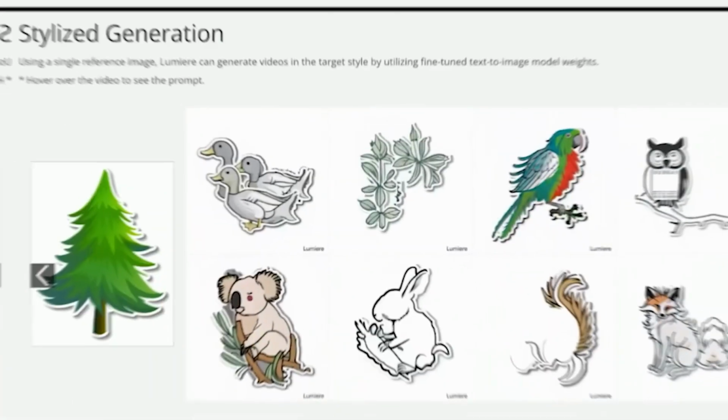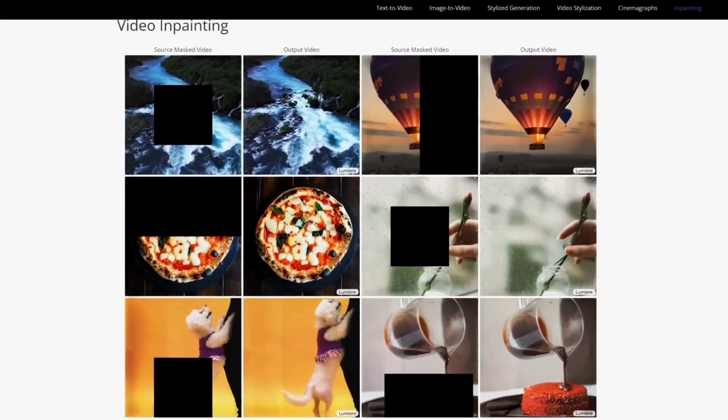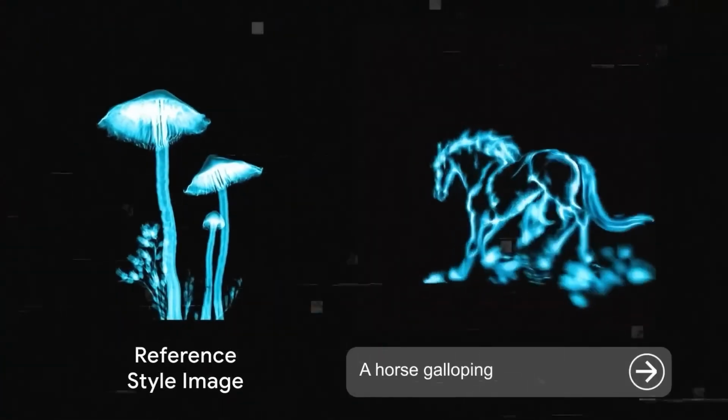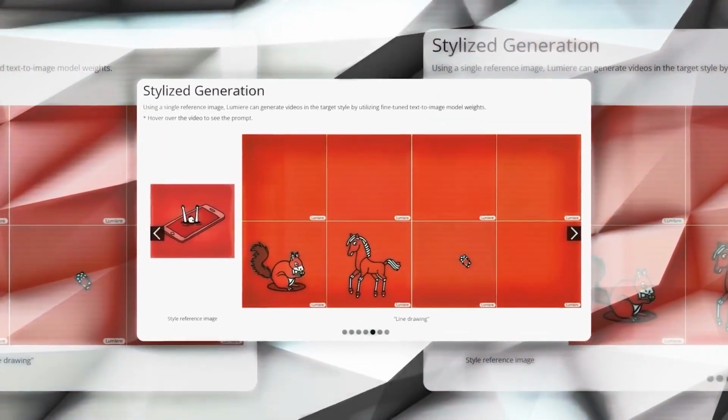And get this, Lumiere can even make videos in different styles. That means if you want your video to look like a cartoon or a fancy movie, Lumiere can do that too. It's like having your own personal movie director right inside your computer.